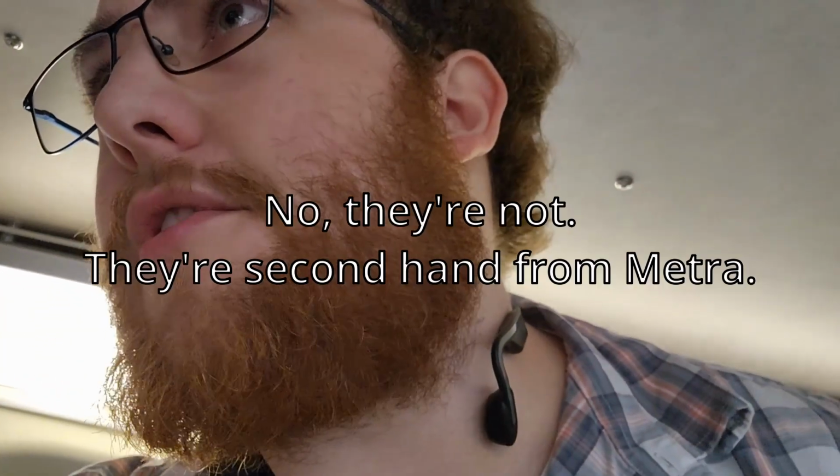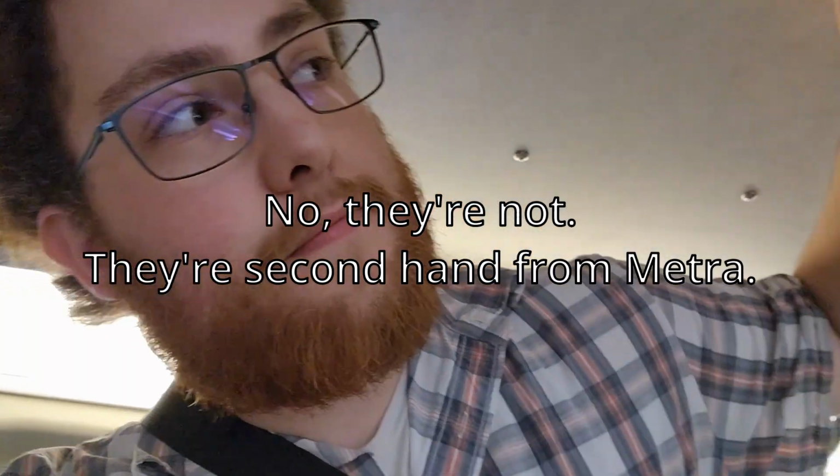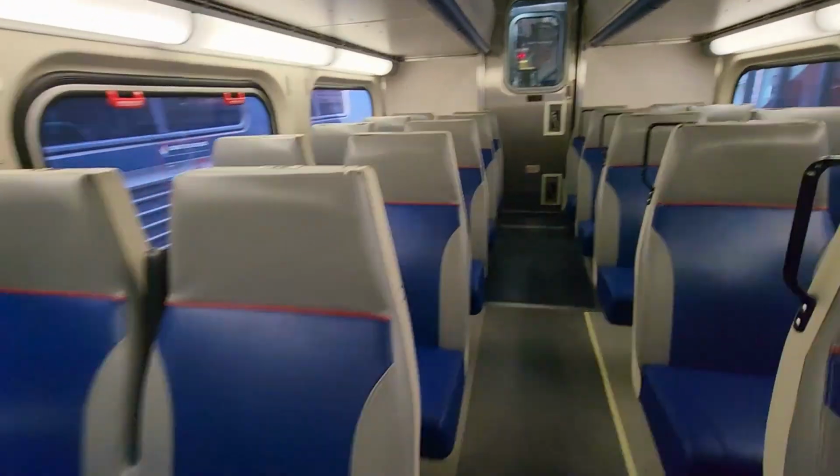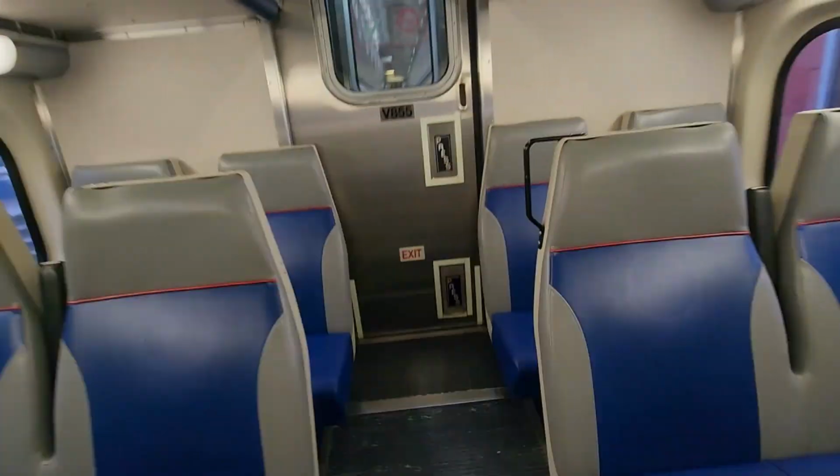So, first thoughts on the trains. I knew they had these weird two-story cars, and I don't remember what they're called, but they're old Amtrak rolling stock. So these are called gallery cars. They're not super common, and anyone watching from Chicago who rides Metra is going to be familiar with these, because Metra also uses these cars a lot.